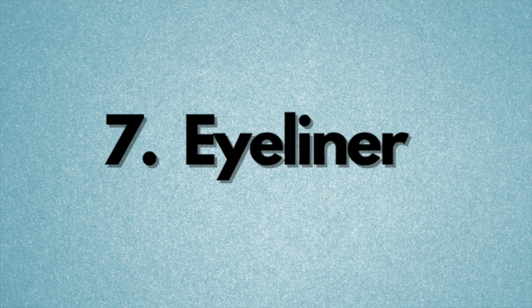Now for me, my lashes are very light, and even though, spoiler alert, mascara is going to be on this list, I like something that gives my eyes a little more, not depth, it opens them up a bit more. Eye Tightline. It goes really fast, and I think it makes a big difference.